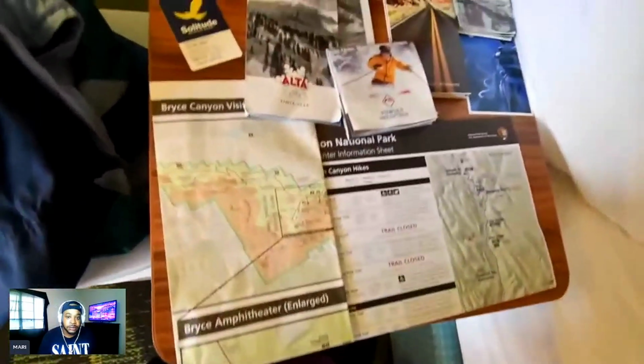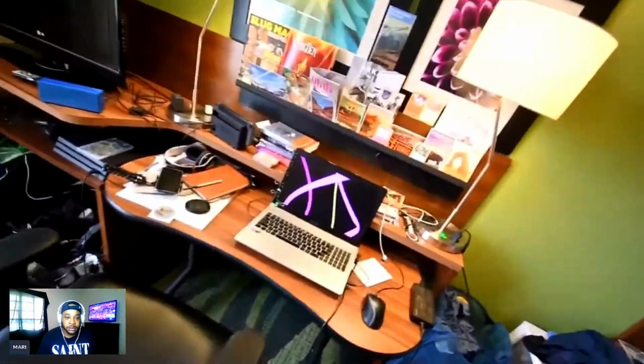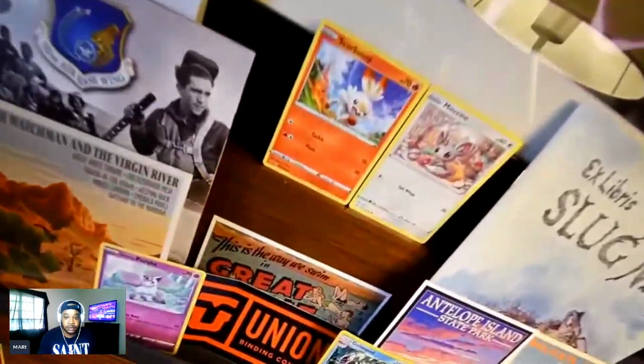Here's a nightstand of all the cool places I've been to: Zion and Bryce, different ski resorts. Boom, some of the park maps up there. Pretty sweet desk setup going on. We got the laptops and books. Some more places I've been to. Very important Pokemon cards. We got Ponyta in the house. Score Bunny. Oh, my camera's fallen. Whatever that thing is.